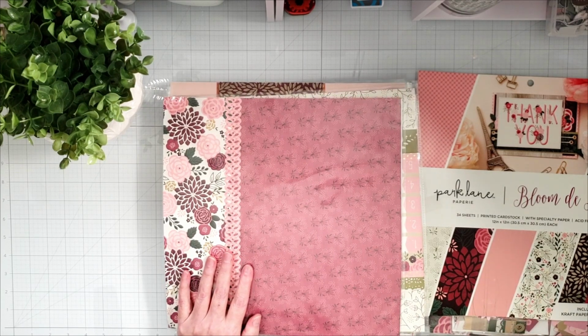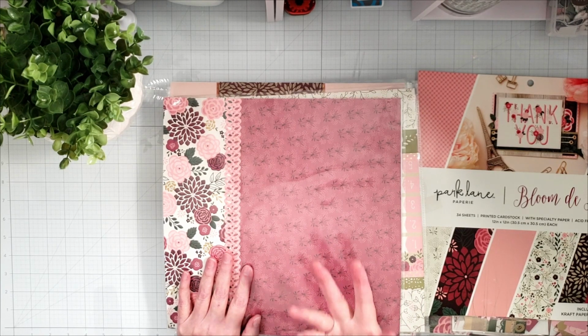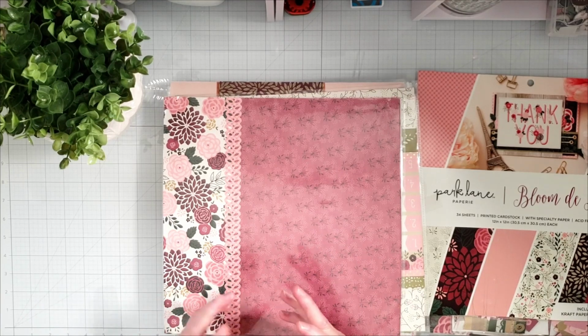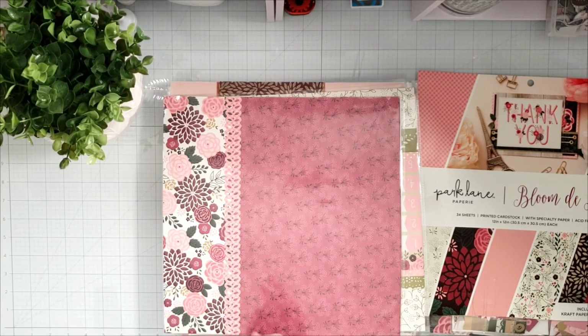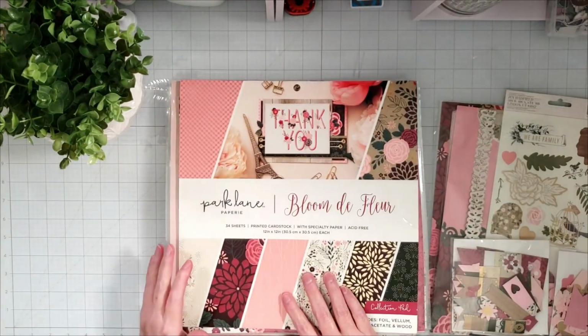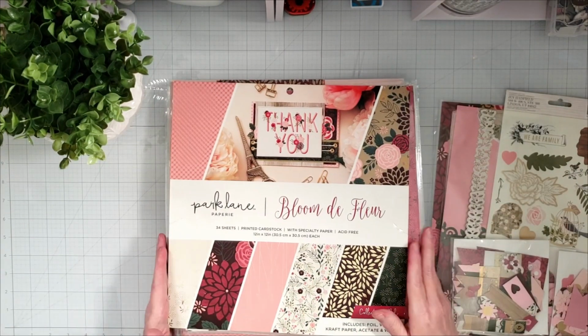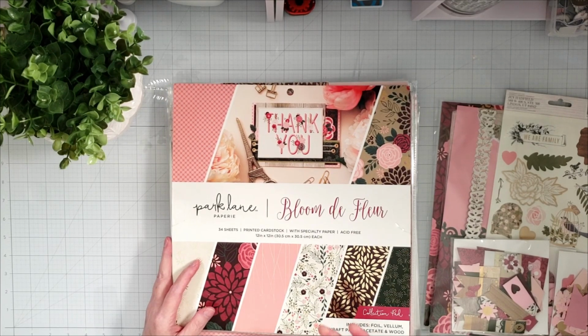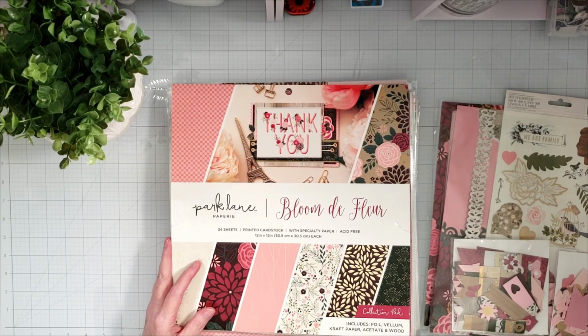And one of the things I love about base pages is that you can just play with paper and not have to think too much about it, because you don't have to worry about pictures, the design of the layout, a title, or embellishing. It's just more simple, and it's something that I can do when I'm with other people. So if I scrapbook with my friends, I find that I can actually produce more if I'm just playing with paper and making base pages.